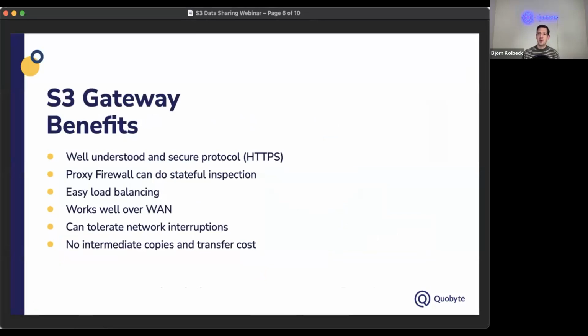So instead of having this additional step, using S3 gateways allows you to share the data or the file system directly with external collaborators. And there are many reasons why S3 gateways, meaning a translation layer between the file system and S3, is ideal for external data sharing. I think the most important one is that S3 communicates over HTTP. That's what we all know from our web browser. It's a well understood and very secure protocol.